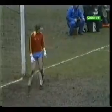Snedden hoisting it in. Lennox. Oh, what a save! What a save by Rough again. He did that early in the game from Lennox, and he's done it again.